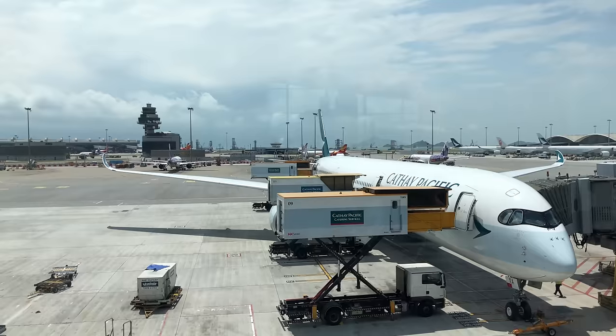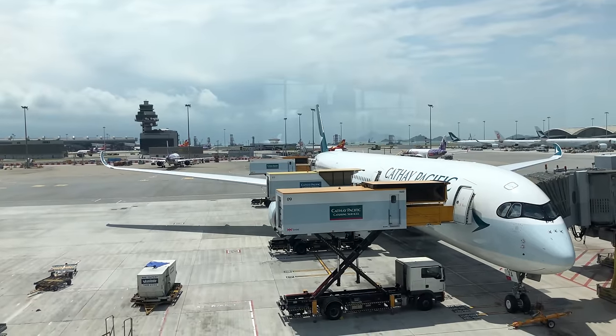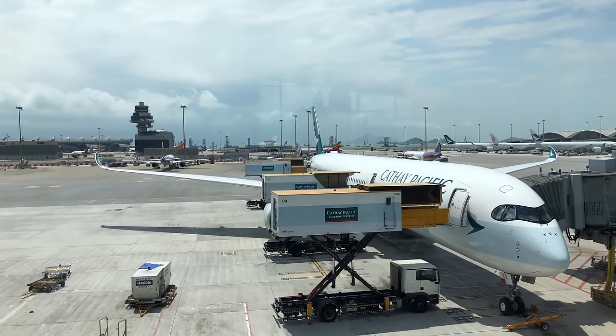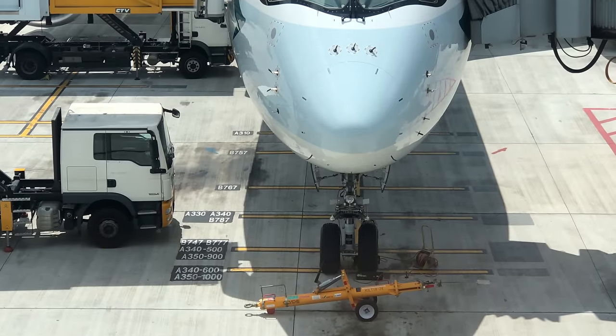This is B-LXA, a 2-month-old A350-1000, which only got delivered to Cathay 10 days ago. I'll shut up so you can enjoy this view.